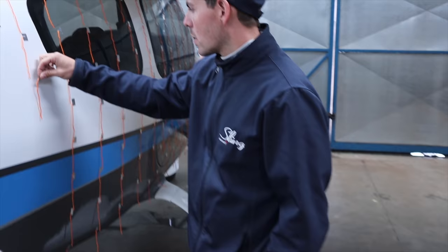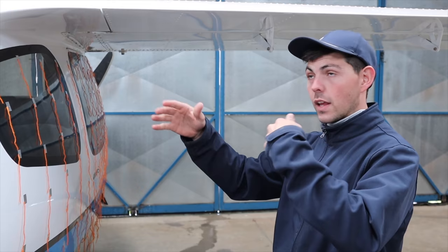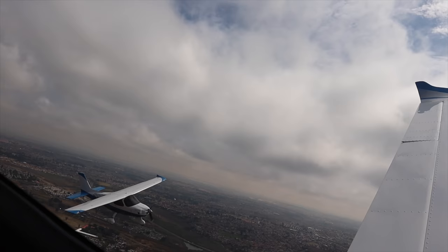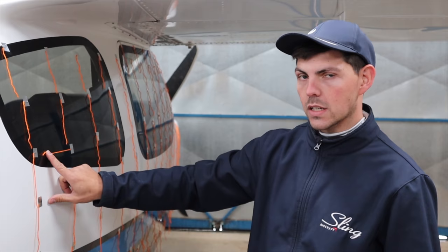So we are moving into the second phase of test flying, and what I'm doing is fitting these tassels on the side and empennage fairing on the plane. We're going to set up cameras, go test flying, and do spins and banks and turns to see what the air is doing across the fuselage. If we've got good airflow, the tassels will stay straight. If the airflow is not good, then they'll drop. So that's what I'm doing here, setting up these tassels in specific spots.